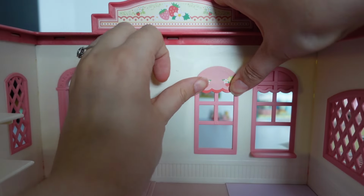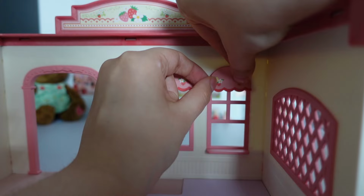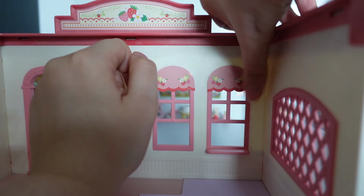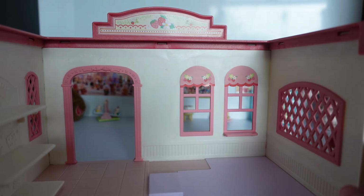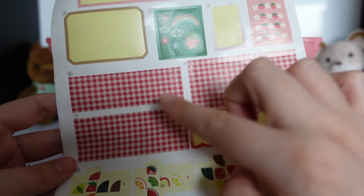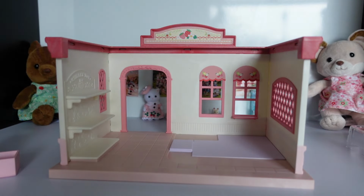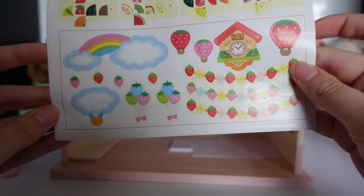First one done. On to the second. And there, they look like curtains. Okay, so these three stickers are meant to go on the shelves, but I don't know if I want them there permanently. And these stickers are to decorate the walls with.